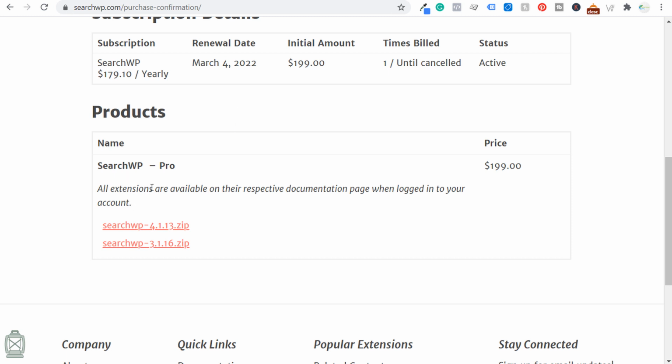So you can see I have the extensions here. They're also available through your account. So if you have an account, you'll have all of the plugins there, so you can just easily download them and upload them to your website. I'm going to download these now, and then I'm going to go back to my website and start uploading these plugins and activating them.